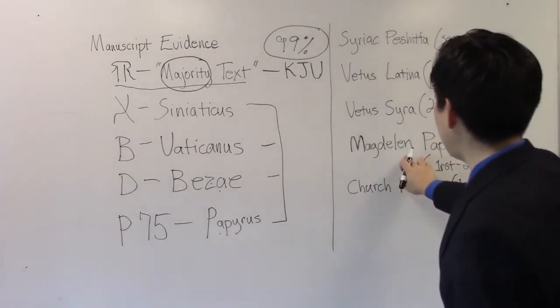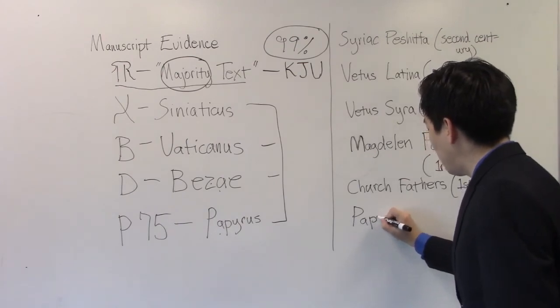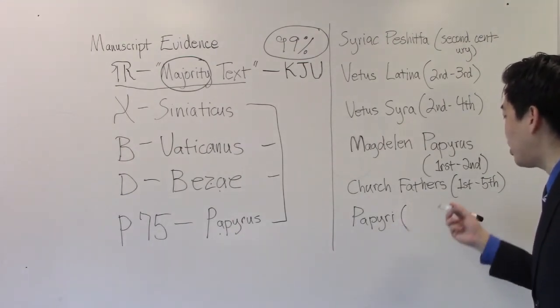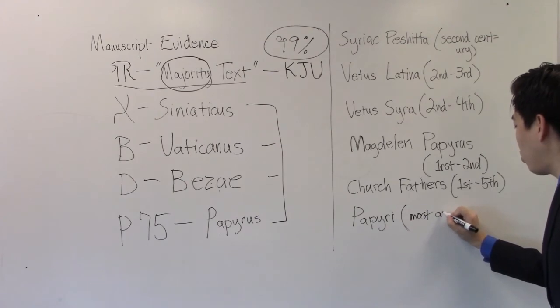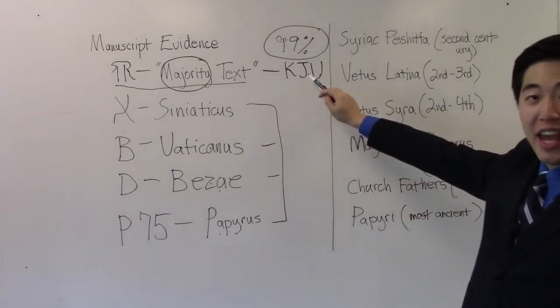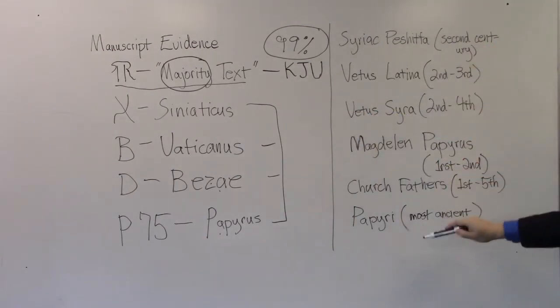Not only that, this is not the only one. There are also other papyri manuscripts, believe it or not. And papyri manuscripts are very ancient. They're considered the most ancient, or one of the most. So you see, it's a lie that the KJV came from late manuscripts, because you have these manuscripts that support the KJV.